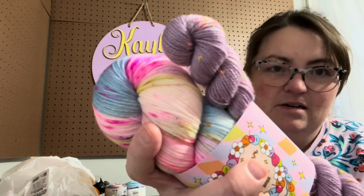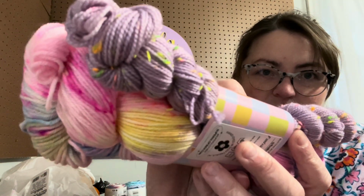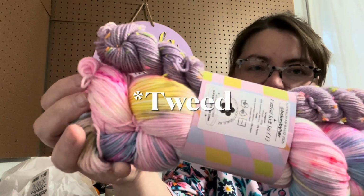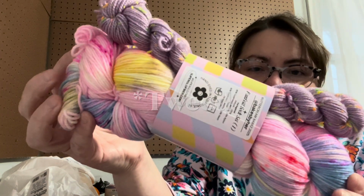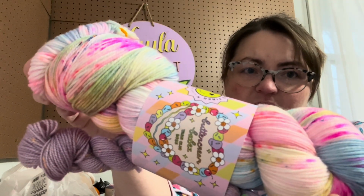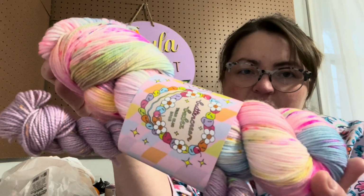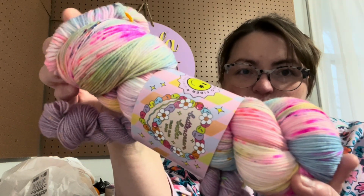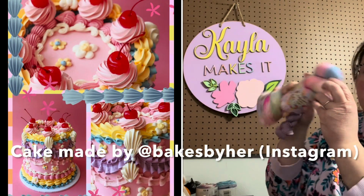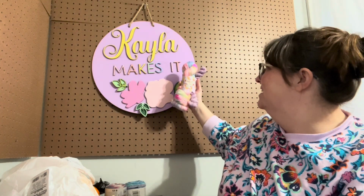Let's see if we can get this in the light. You see those speckles? They're so fun. I can't wait to use this. I love all these colors. And if I can find it, I'll post the inspiration for this colorway up here so you can see it. Oh, it matches my sign so prettily. Love it.